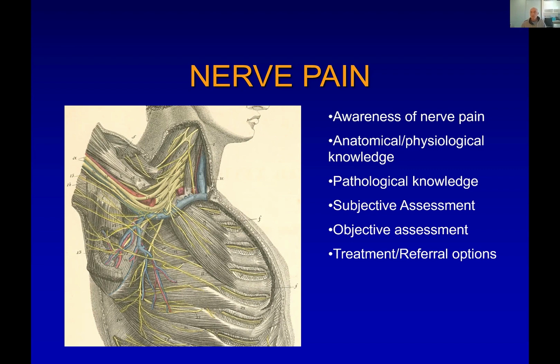And then what's important is subjective assessment. So when someone presents to you with any given type of pain, I've got lateral calf pain, so don't just jump to, all right, musculoskeletal condition. You must think, is there a component of nerve here? At least look for it, all right? You can look for it and go, I don't think there is. I've done my objective assessment, don't think there is. At least you've looked for it and counted it in or out.